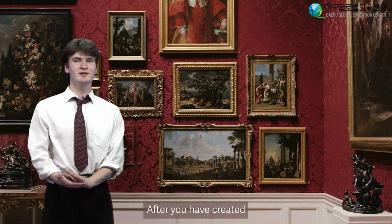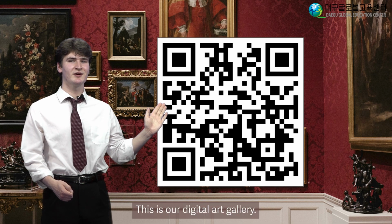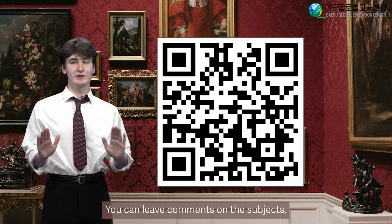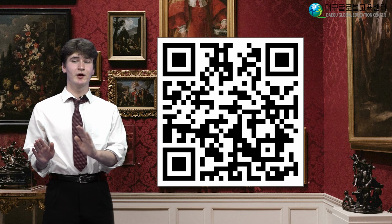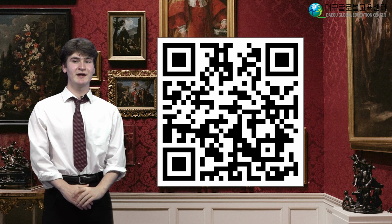After you have created your masterpiece, please upload an image to the Padlet using this QR code. This is our digital art gallery. You can see all of the other students' paintings. You can leave comments on the subject, composition, and techniques that you used. It's time to get creative.